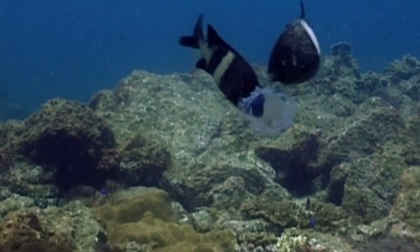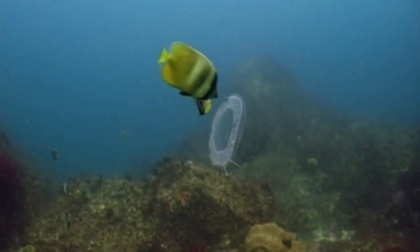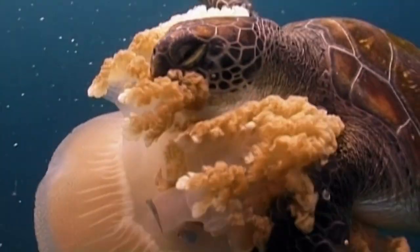Some juvenile pelagic fish use jellyfish as a protective nursery. Jellyfish are carnivorous, feeding mostly on a variety of microscopic animals, comb jellies, and occasionally other jellyfish. Jellyfish themselves are preyed upon by various species of fish, as well as some turtles.